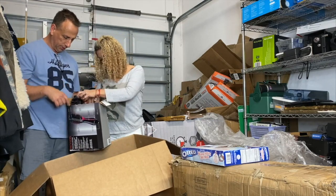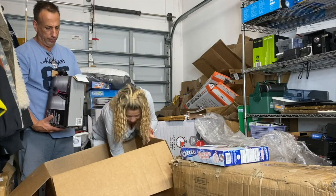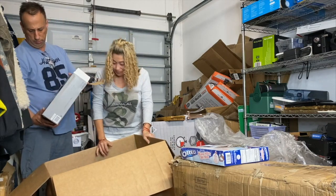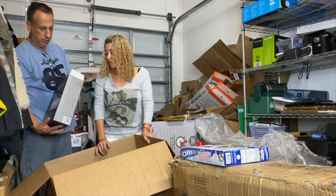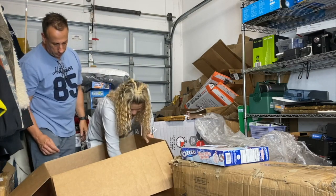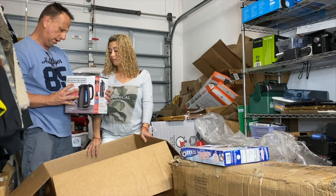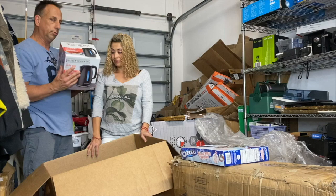Now that has hair on it, so don't touch that. So Revlon Pro Collection with hair, used, garbage. So this one is a Black & Decker. Looks like a little rapid boil, for making tea, heating up water. Nice little unit. We just bought one of these too.